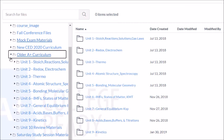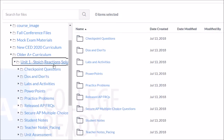So let's take a look at what's inside of the curriculum. We'll just take the first unit, and this is the older A Plus College Ready curriculum, but realize that the setup of all these folders and the setup of all the things that are available to you are the same in both the older curriculum and the new CED 2020 curriculum. The only way to screw it up is to try and do both of them at the same time. If we look at Unit 1, we've got you covered.